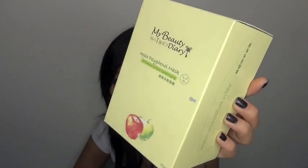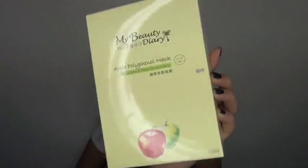And the reason why I got these apple polyphenol masks is because of my friend Ingrid, who you guys know as Miss Glamorazzi on YouTube. And Ingrid is awesome. She has really oily skin, so I love looking at her recommendations because I also tell my sister, who has just as oily skin as she does, about the things that Ingrid likes. So when I saw Ingrid's video on her skincare routine, she showed these My Beauty Diary apple masks. And these are for oil control and pore minimization. And they actually do work to minimize your pores.